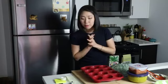So a few other things during meal prep, if you find it helpful, is that I like to keep the things that pertain to this meal prep nearby me.